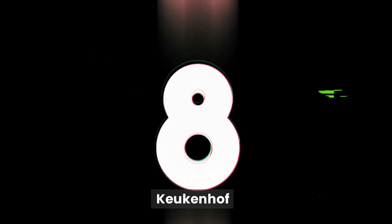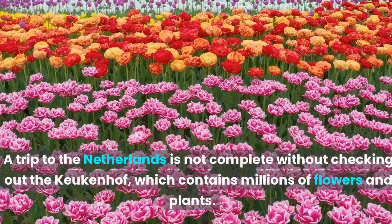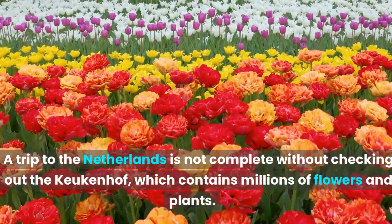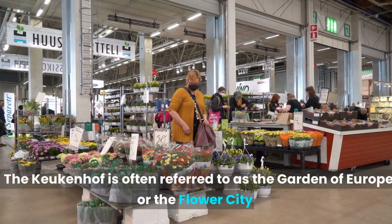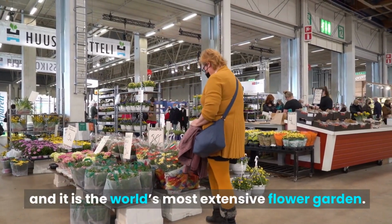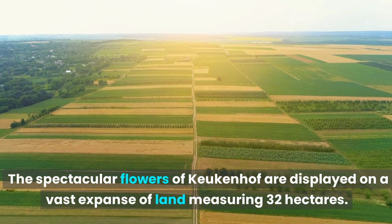1. Keukenhof. The Keukenhof is a stunning botanical garden in the picturesque city of Lisse. A trip to the Netherlands is not complete without checking out the Keukenhof, which contains millions of flowers and plants. It's an incredible botanical garden located in Lisse, the Netherlands' garden city. The Keukenhof is often referred to as the Garden of Europe or the Flower City, and it is the world's most extensive flower garden. The spectacular flowers of Keukenhof are displayed on a vast expanse of land measuring 32 hectares.